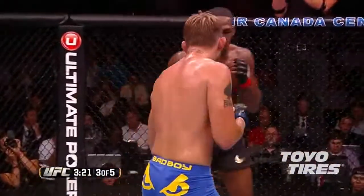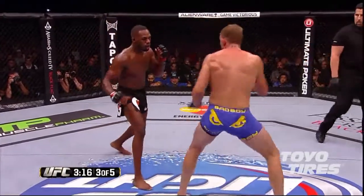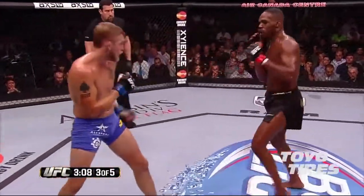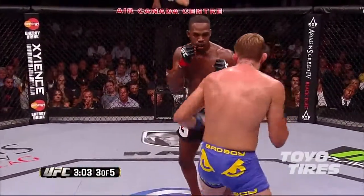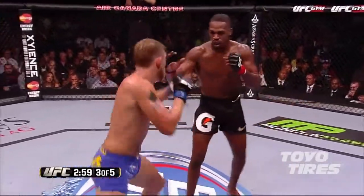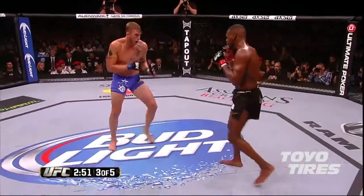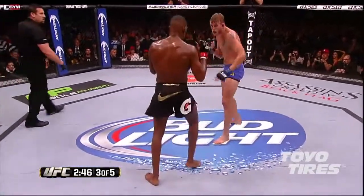Uppercut. Level changes by Gustafsson. Third round. This has been, on Jon's side, the most he's ever been hit inside the octagon by strikes, and the most he's ever been hit cleanly. But he keeps on coming. Nice kick to the body there by Jon, and a return by Gustafsson. Inside leg kick by the Swede.